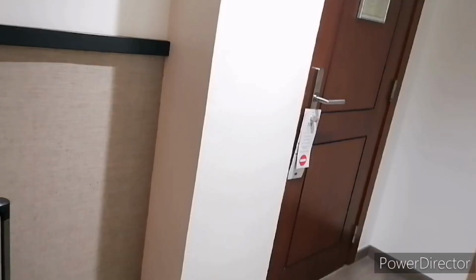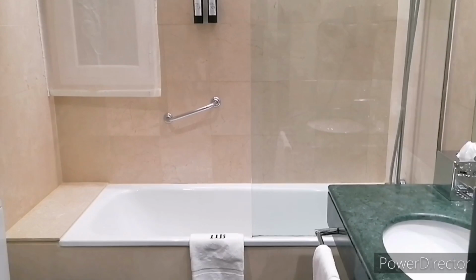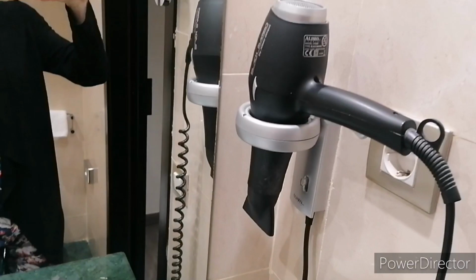And then I'll help you with that in a minute, Dad. Yeah, yeah. Oh, this is actually, oh, the door is a mirror. That's kind of cool. And yes, there's a bath. Ka-ching! I don't have a bath at home, so I'm very happy about that. We've got some soaps, some other bits and pieces. Yes, and there's a hairdryer.